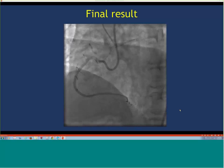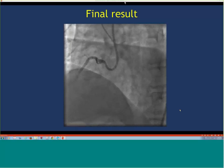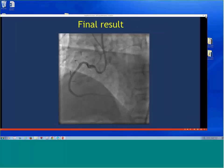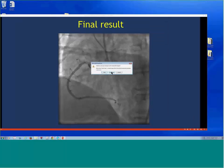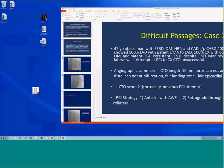So anyway, that's our successful case. The next case I'm going to show was a difficult passage that wasn't quite as successful, you might say. Okay. Sounds perfect. Let me bring on the next case.